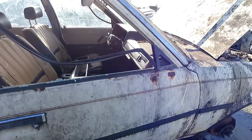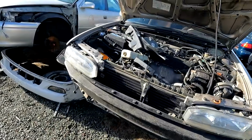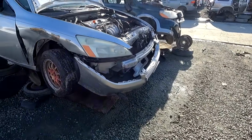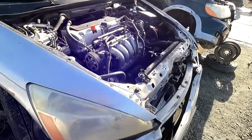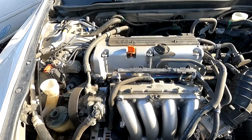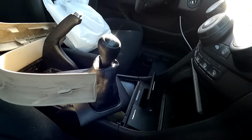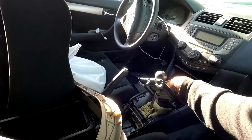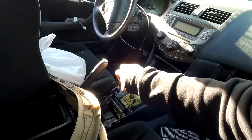Damn, thing's ugly on the outside, but clean on the inside. Yeah. 5-lug. Man, K24A4 looks really clean. Oh wow, this Honda Accord K24A4 is a 5-speed. Look at that. Yo, it feels butter.